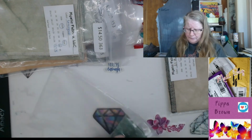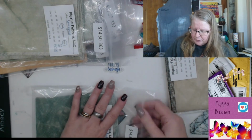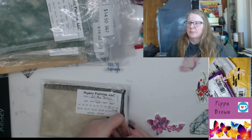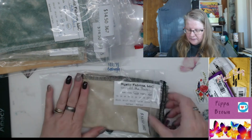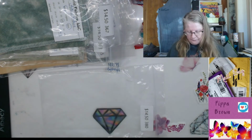What's a fat eighth? Small. Normally I get the 18 by 21 kind of size, and I've got lots of 18 by 29, and they're long. And this one is all the things. This is linen, 32 count. I must have been stretching myself going for the linen on this purchase.